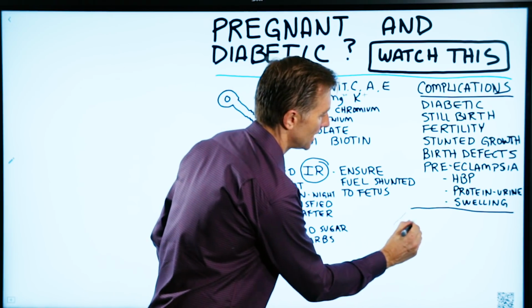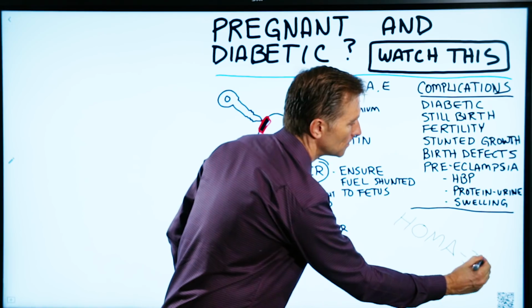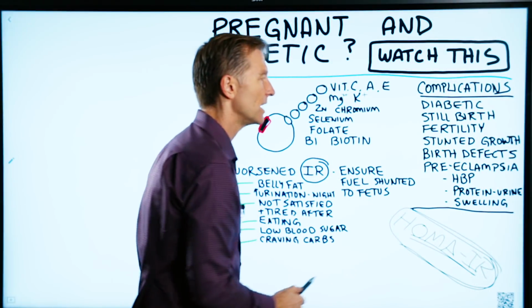And this is the test that can be done to check that. It's called HOMA-IR. I would definitely get this test before you get pregnant because you want to know if you have insulin resistance because it creates a lot of problems.